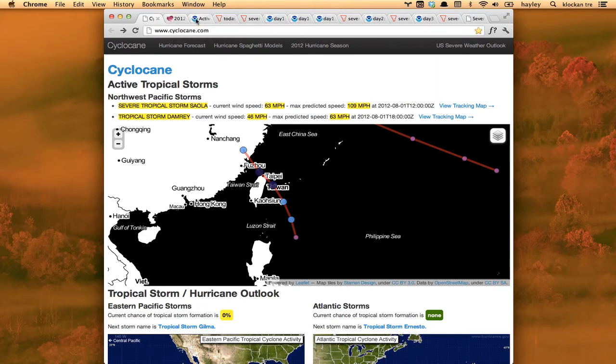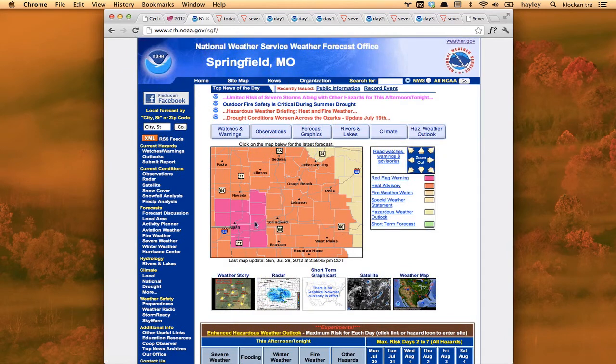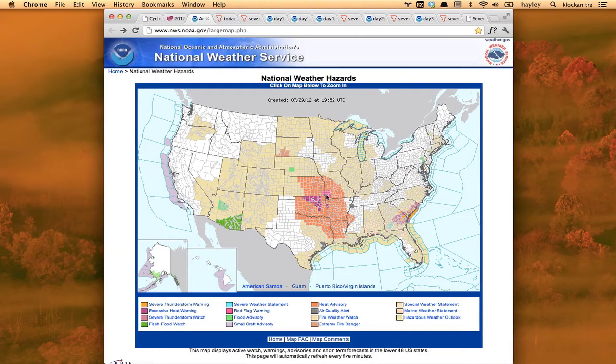Anyway, yes, it's hot. Did you get that memo? It's still hot in at least parts of the United States. We still have red flag warnings down there, that's what that color is. Excessive heat warnings, that's the darker purplish, pinkish color. And then the peach color is heat advisories. Over here, severe thunderstorm watch.